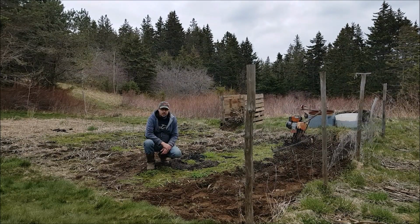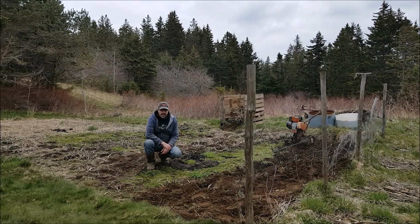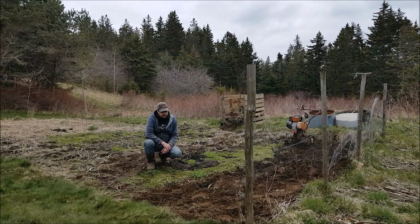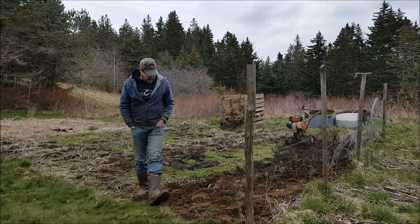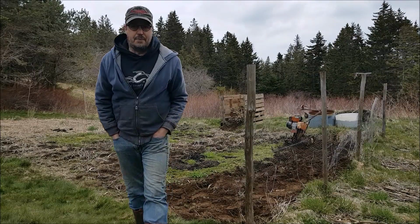But I've got two passes done so far. I'm not going to panic over it. I've got lots of time. It's only the 22nd of April, so I've got lots of time before planting. Pick away at it, do a little bit, rest, do a little bit. But yeah, so I've got two rows done, and hopefully more to come.